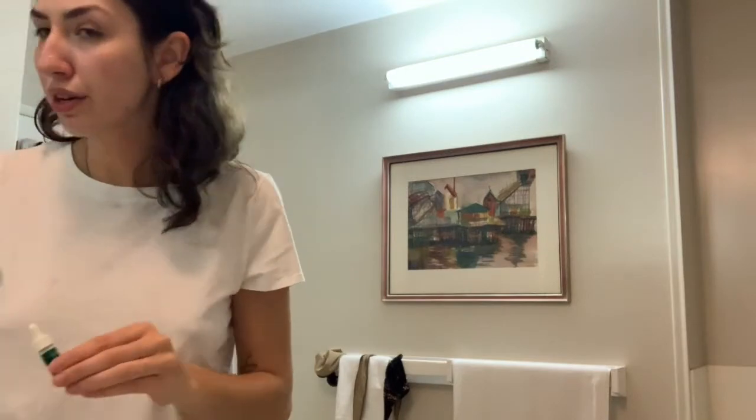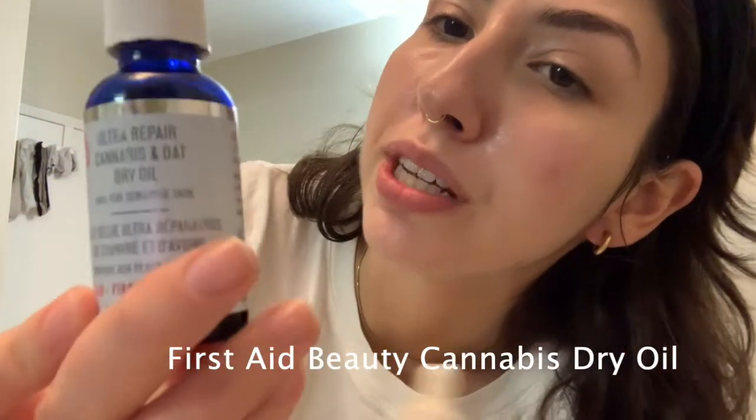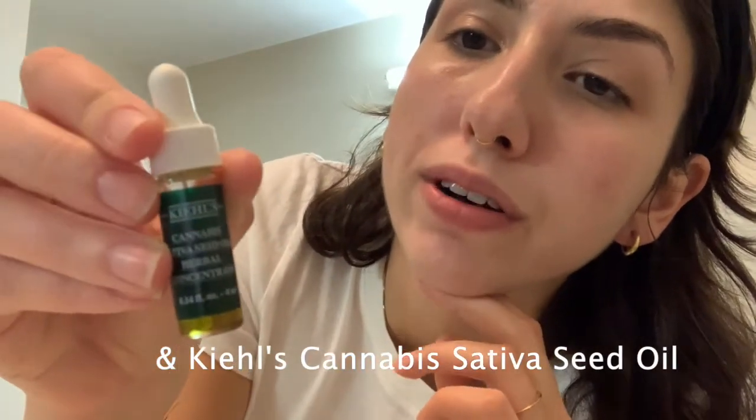What I've been using to moisturize is a cannabis oil. So I have two. I actually bought the full size of this. It is the First Aid Beauty Cannabis and Oat Dry Oil. So this is the one that I did purchase, but I've also been using the Kiehl's Cannabis Sativa Seed Oil. I got a sample, and I actually think I like this one better, but this one's really good if you have any kind of irritation. You can put this on your body too, put this anywhere.